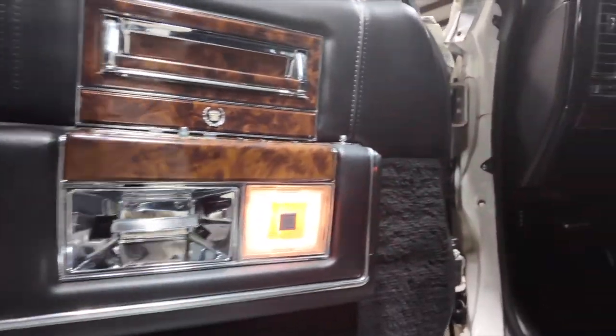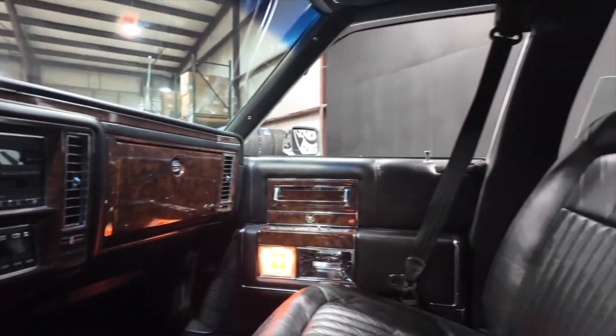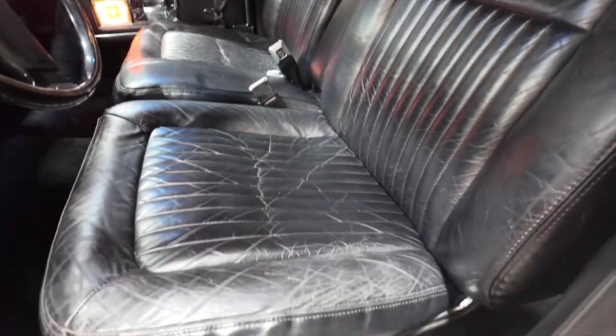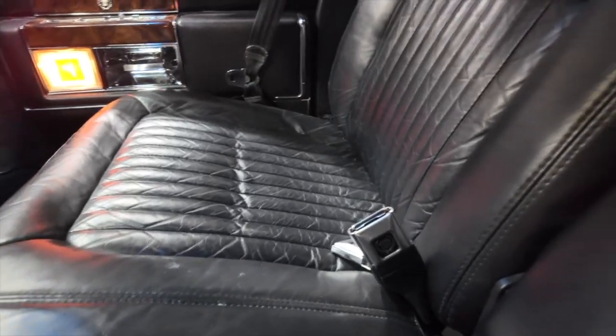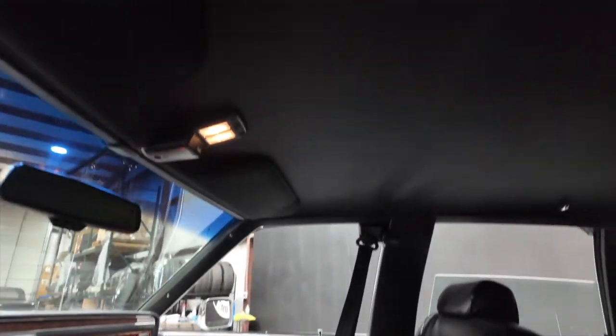She has all the options: power windows, power locks, digital gauge cluster. Mileage reads a little over 52,000. We'll check it out on startup. Seats show minor wear. Headliner.